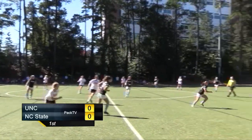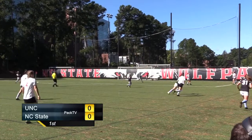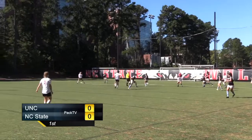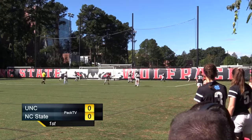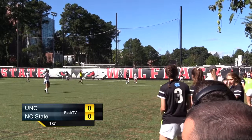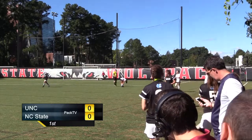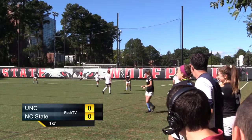You see Bartier with it. Bartier again. Maggie goes with the pass. And that one will be on the far side, and Carolina will get the foul there against the Pack. So they'll get a free kick.